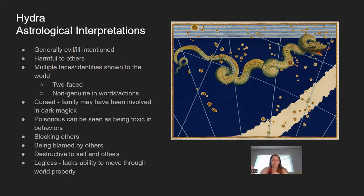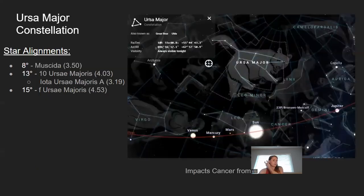and then legless, which a lot of the time, you know, it might be okay in the water or whatever, but lacks the ability to move through the world properly or how one could normally. That could mean a lot of different things, right? That could mean mental health, that could mean physical health, that could mean just mindset, a lot of different things here.